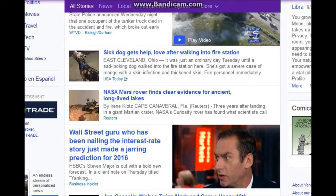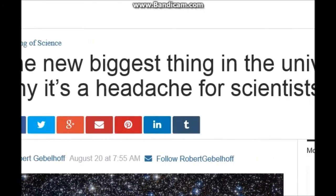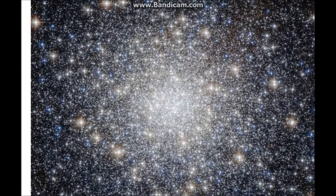NASA Mars rover finds clear evidence for ancient long-lived lakes. They filmed that on Earth. They say it's Mars. People can't figure it out. Well, here's one of the fucking articles. The new biggest thing in the universe and why it's a headache for scientists. There's a bunch of copied and pasted stars into a fucking image and people think it's great.